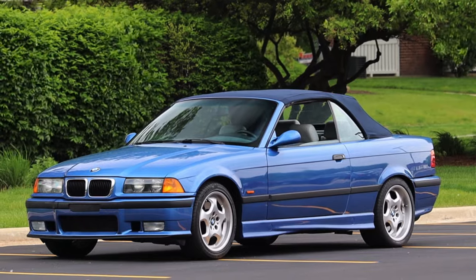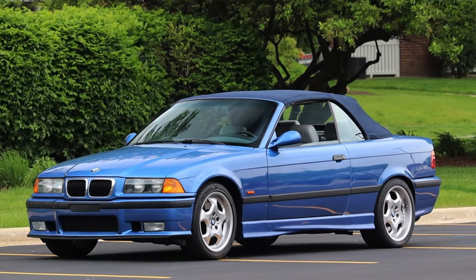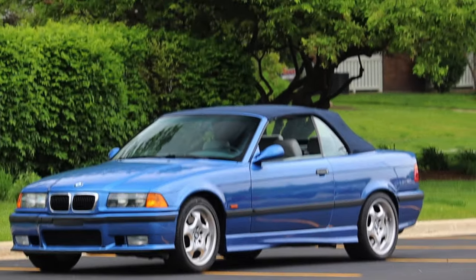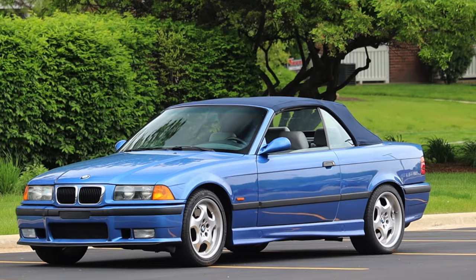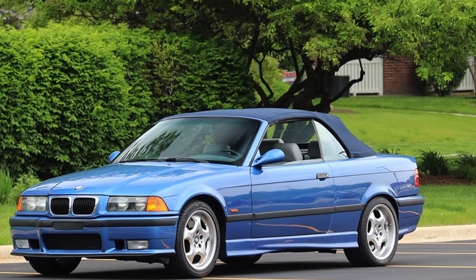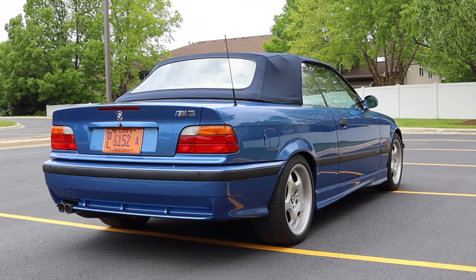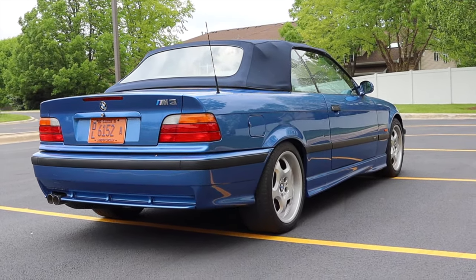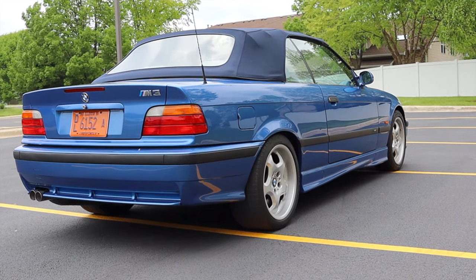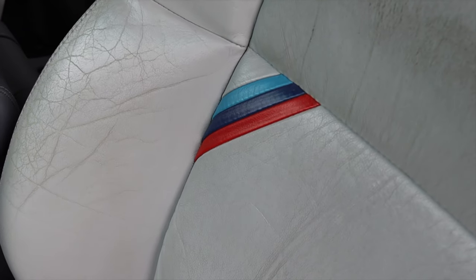Now, I'm super excited to be driving this M3 for a couple of reasons. First of all, I've never reviewed an E36 M3 on the channel before. This is called an E36, that's the chassis code, which lasted from 1992 to 1999, so this is the last year of it. But arguably, this is the least desirable combination of the M3, where it's a convertible and an automatic, but it's still an M3 nevertheless. I have Vader seats. Does that mean anything to you BMW guys anymore?